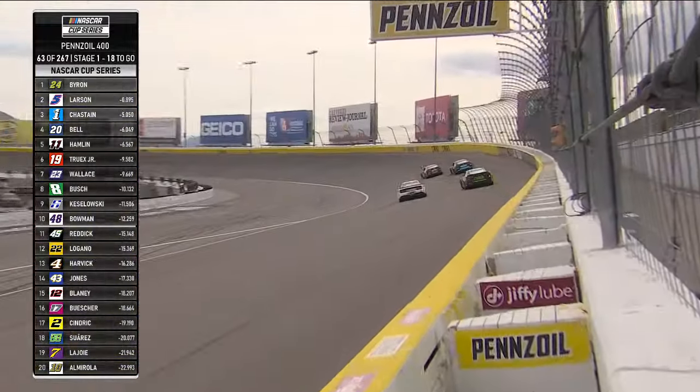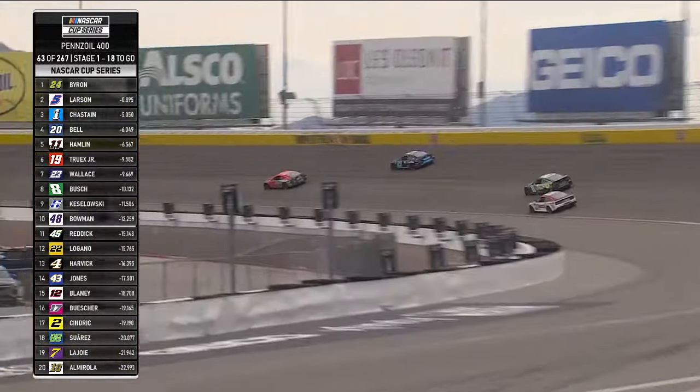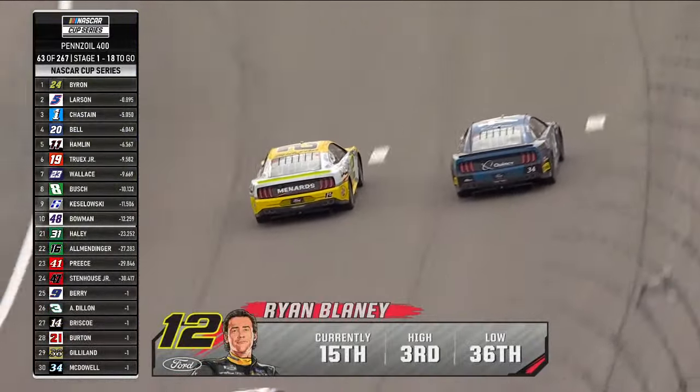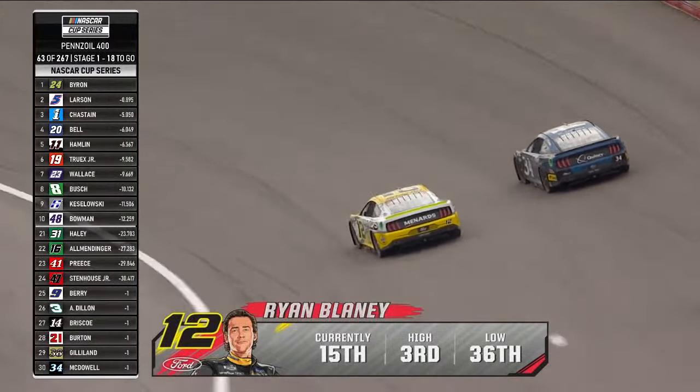Wallace tracking Truex. They are 6th and 7th, but running only about 0.2 of a second behind the leader. And Ryan Blaney not entirely thrilled with his car right now.